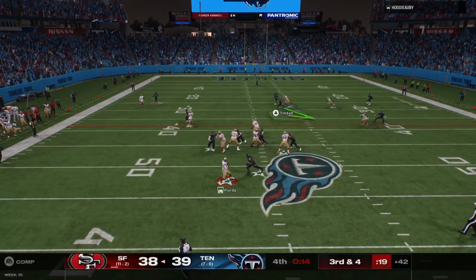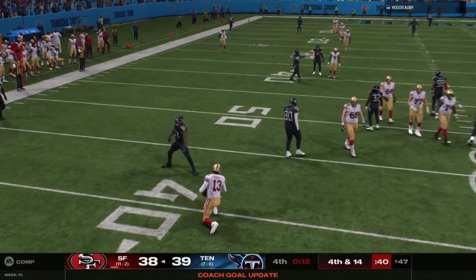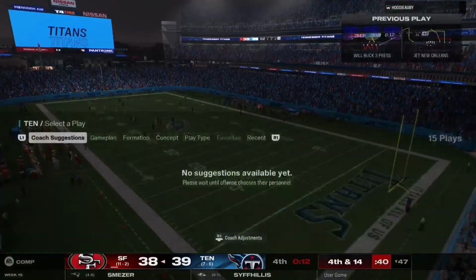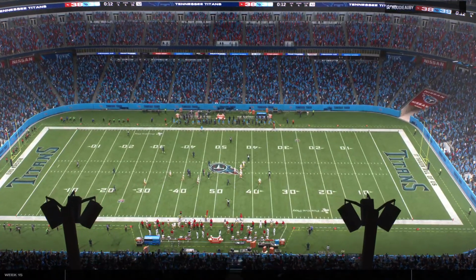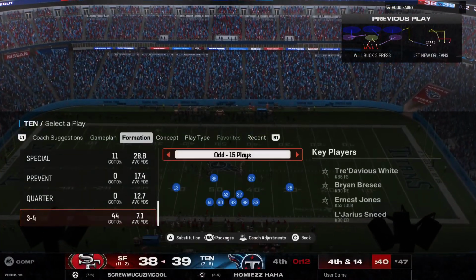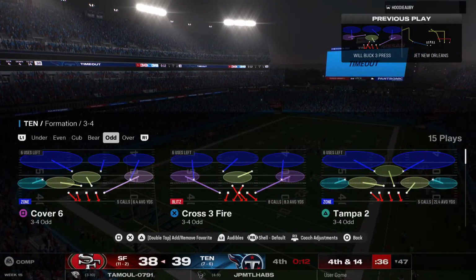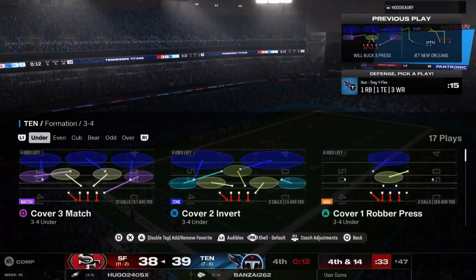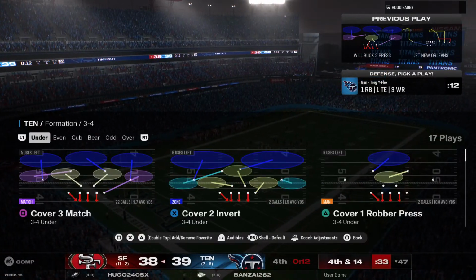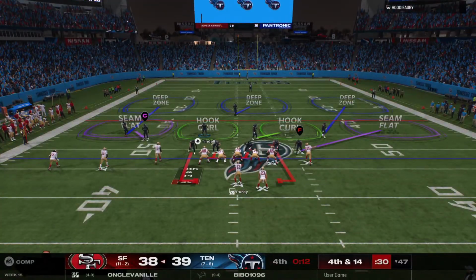They'll throw again with Purdy. Oh, and a crusher there. He can't get a throw away, and he's taken down. The Niners will use their third and final timeout to stop the clock with 12 seconds to go in the football game. We are set for fourth and long.